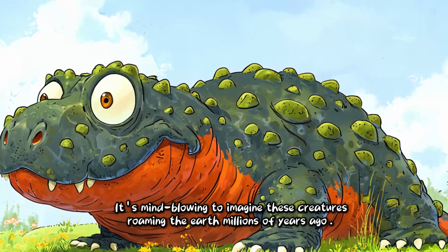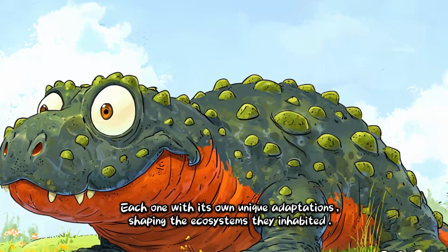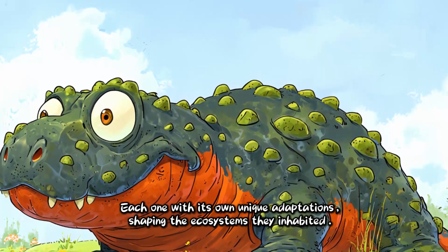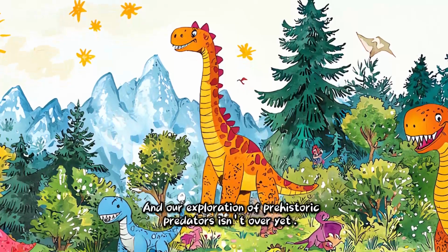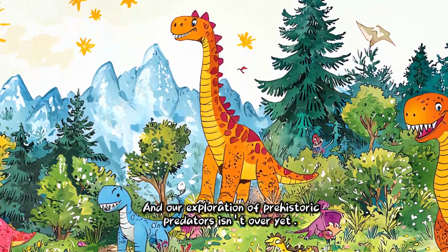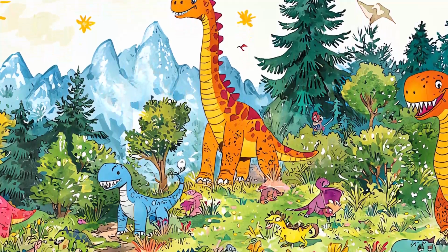It's mind-blowing to imagine these creatures roaming the earth millions of years ago. Each one with its own unique adaptations, shaping the ecosystems they inhabited. It really is. And our exploration of prehistoric predators isn't over yet. There's more. I can't wait to see what other incredible creatures await us.